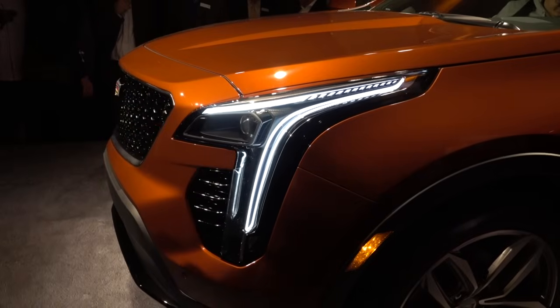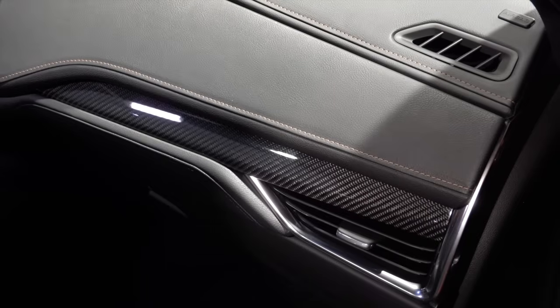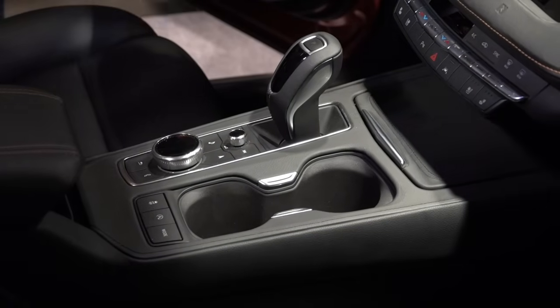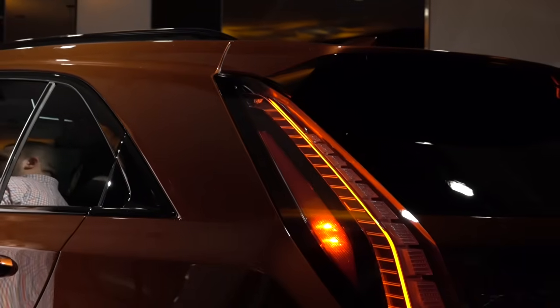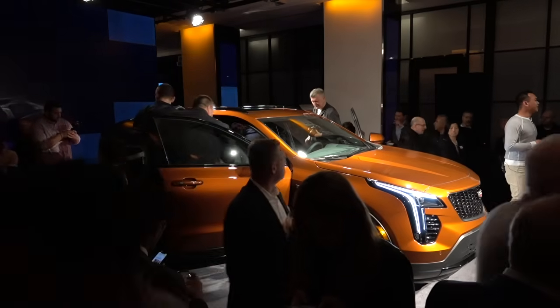XT4 is kind of wide for the class. It gets a 2-liter turbo motor and a very nicely trimmed cabin. It's the best looking Cadillac I've seen since the ELR. In person, the taillights have great depth to them. All right, time for me to get out of here before I get trampled.